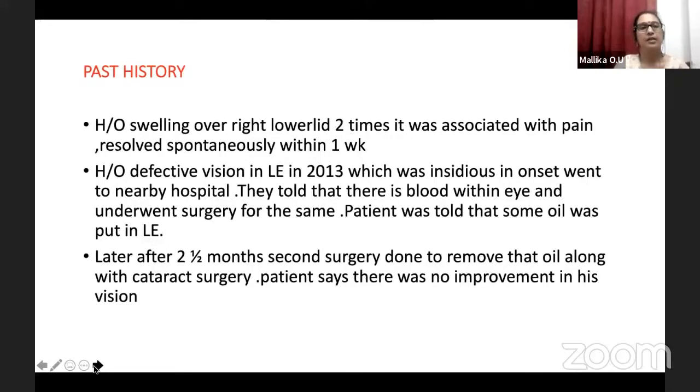Okay, let's continue. So this patient gives a history of defective vision in the left eye. According to his statement, was it sudden onset or insidious onset? Insidious in onset. Okay, and some blood within the eye. Is there any history of erythropsia-like symptom? No. From the doctor's statement, he may be saying some blood in the eye. Okay, continue. So what is the next slide?